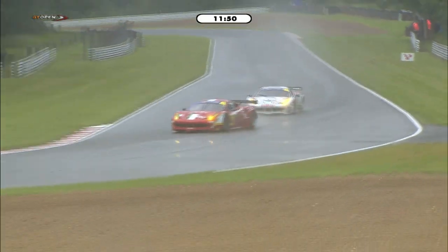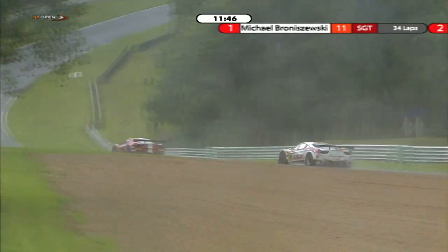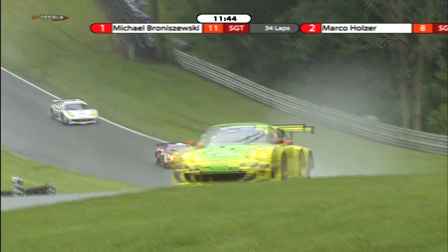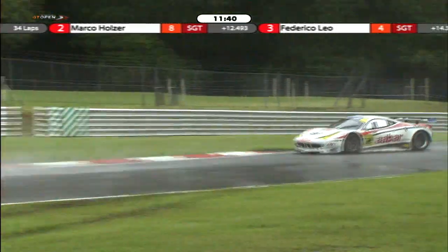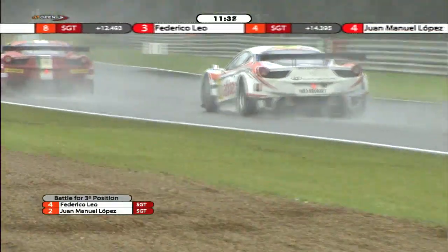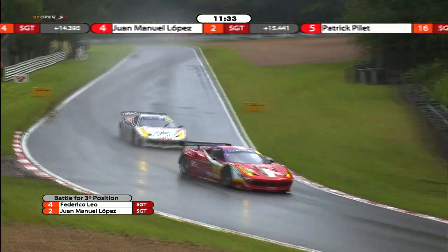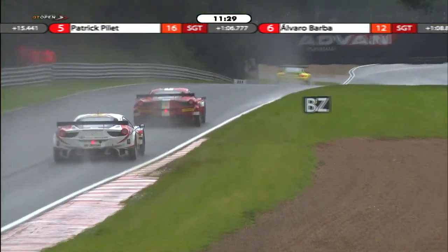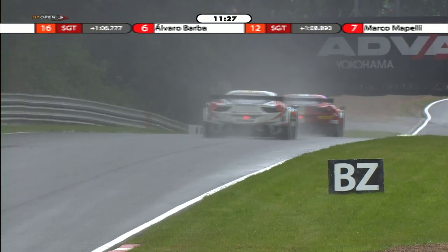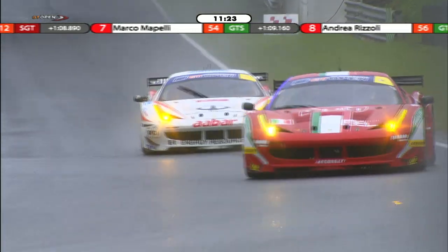Here's Juan Manuel Lopez on the tail then of Federico Leo. This is the battle you're talking about, Keith, and Lopez, a man possessed, flashing the headlights. Federico Leo, having put up a stout defence against Marco Holzer for several laps, is now with a hold on if he wants to be on the podium for another 11 and a half minutes. Yeah, the Argentinian driver's absolutely been flying over the last few laps. He's flashing the lights as they come round to finish their 34th lap, and it does rather seem like only a matter of time before he puts a big move on Leo for that third place.